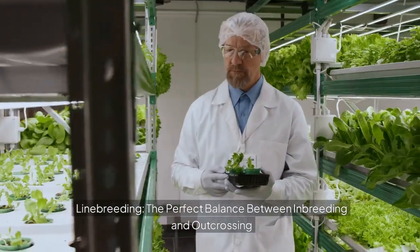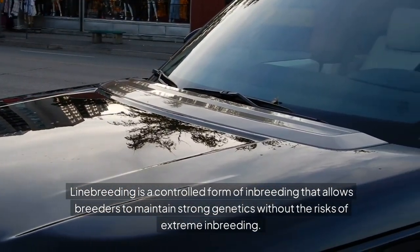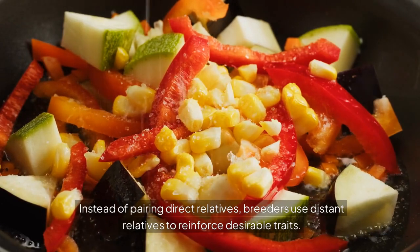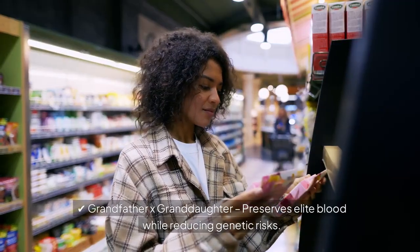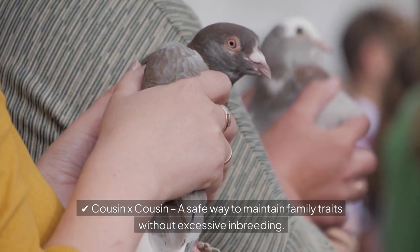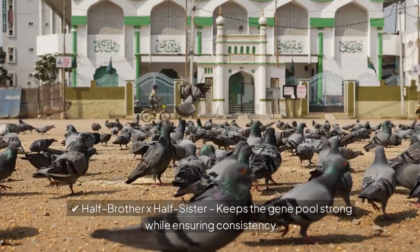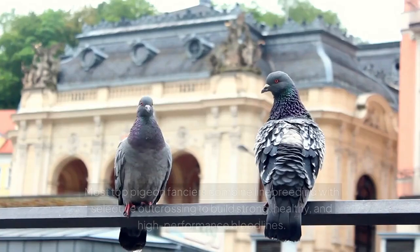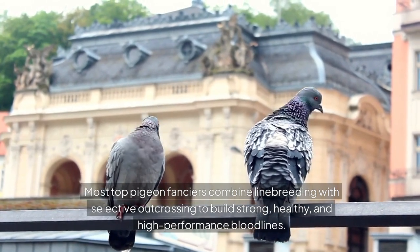Line breeding. The perfect balance between inbreeding and outcrossing. Line breeding is a controlled form of inbreeding that allows breeders to maintain strong genetics without the risks of extreme inbreeding. Instead of pairing direct relatives, breeders use distant relatives to reinforce desirable traits. Common line breeding practices include grandfather x granddaughter, which preserves elite blood while reducing genetic risks. Cousin x cousin is a safe way to maintain family traits without excessive inbreeding. Half brother x half sister keeps the gene pool strong while ensuring consistency. Most top pigeon fanciers combine line breeding with selective outcrossing to build strong, healthy, and high-performance bloodlines.